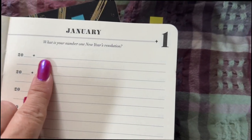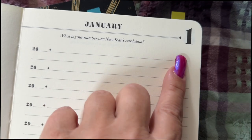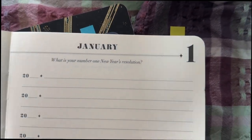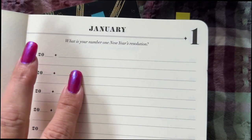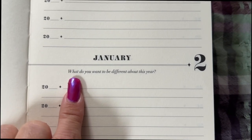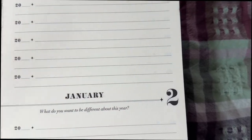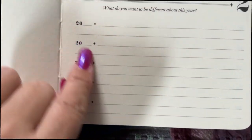This is very simple. 2 lines. That's it. That's all you get. You put in which year it is and you answer the question. What is your number one New Year's resolution? Now, this is simple. Number one, not all of them. What is your most important, the top of the list, number one New Year's resolution for 2024? And then you answer it in 2 lines and you close the book until tomorrow. And then tomorrow, it asks you on January 2nd, what do you want to be different about this year? What do you want to be different about this year than last year or all the previous years? You put in the year and you do. And you do it every day for 5 years.